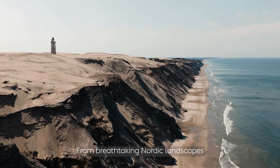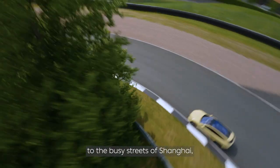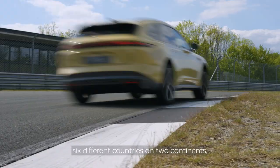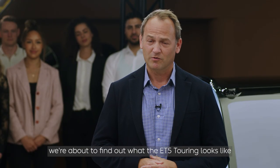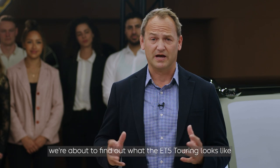From breathtaking Nordic landscapes to the busy streets of Shanghai, our journey takes us across six different countries on two continents. Starting in Scandinavia, we're about to find out what the ET5 Touring looks like through a photographer's lens.